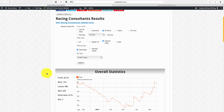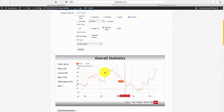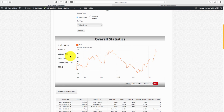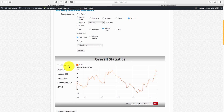So let's start our analysis at all-time advised odds to flat stakes, and I'm doing it to flat stakes. It gives us a base level to see whether the advised stakes improves it or not. Now we can see here a 94 unit profit. We first started proofing this service on the 6th of August 2014, which means we've been proofing them for just under a year. We've got 1,073 selections, so you can say that we've got a lot of selections from this service. We've got a good estimate of how they're going to perform going forwards.